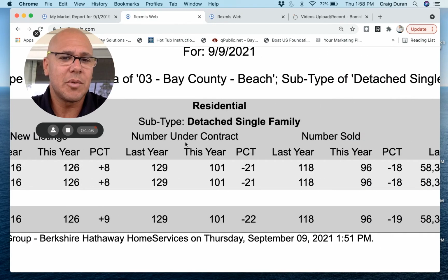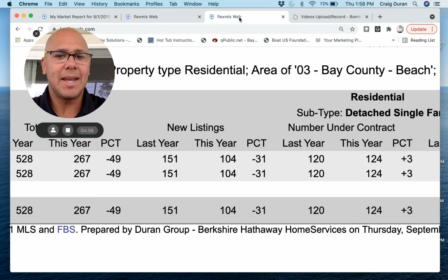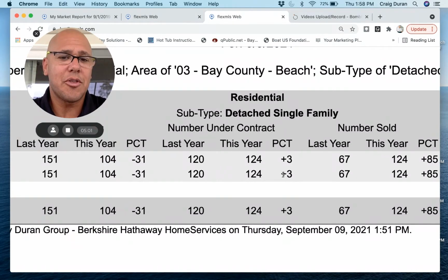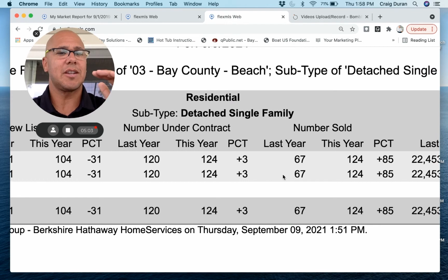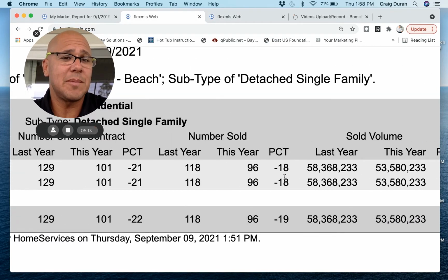When you look at the number of contracts written in the last 30 days, we wrote 21% fewer contracts than we did last year. Look at May, we were still writing 3% more new contracts. If you think about that spread, that's about a 24% slowdown in the number of contracts being written. Numbers sold in the last 30 days, we were off 18%. August and September last year were very good months for selling houses and having closings. We're not keeping pace with that, which was a frenzied market.